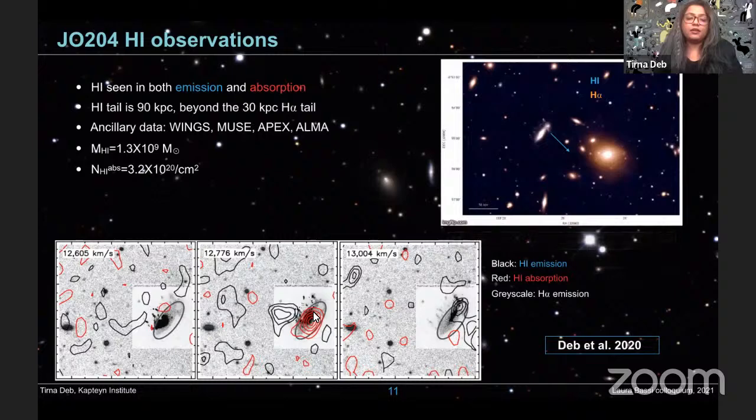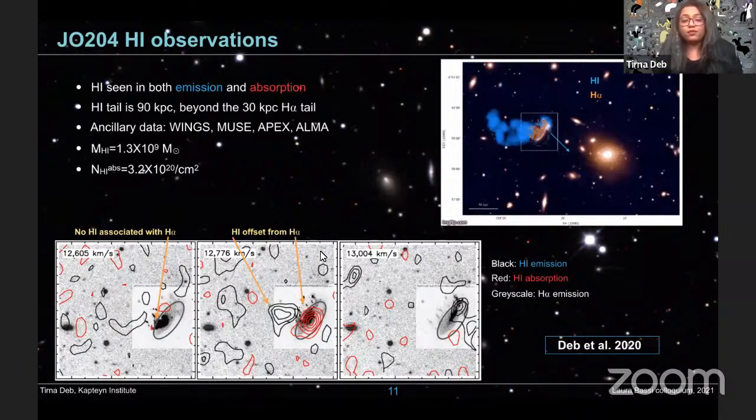Here at the bottom, we are looking at the different velocity channels and the different phases of gas. In black, we see HI emission, in red, we see HI absorption, and in grayscale, we see H-alpha emission. For example, in this velocity channel, there is no HI associated with H-alpha. In this velocity channel, HI is offset from H-alpha, and in this velocity channel, HI and H-alpha are co-located. That means the tail of this jellyfish galaxy is extremely turbulent.